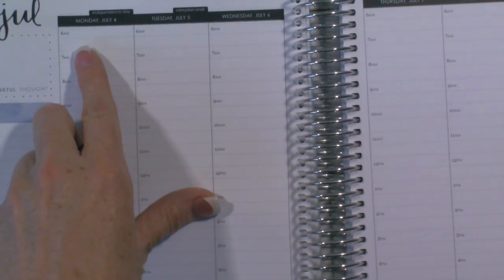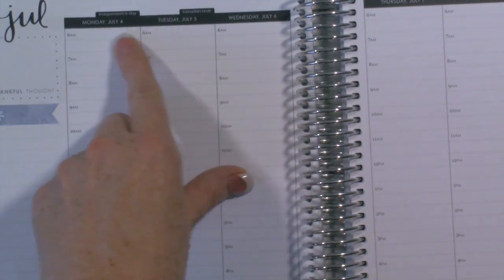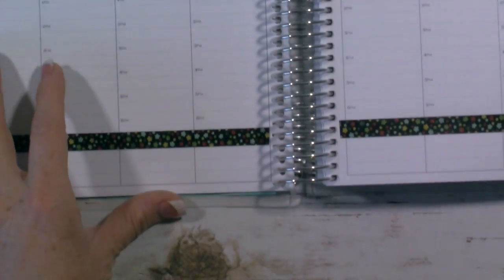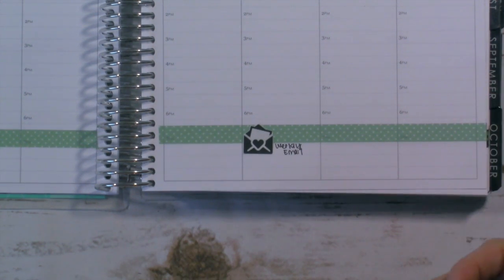I don't get up at 6 a.m. Really, my day starts at 7 a.m. So for the 6 a.m. slot, I'll probably use my hydration, either stamp or stickers to track hydration up here. And then down here, I just put washi tape at 7 because my day doesn't end like say at 6, but I just felt like I wouldn't be writing anything down after 7.